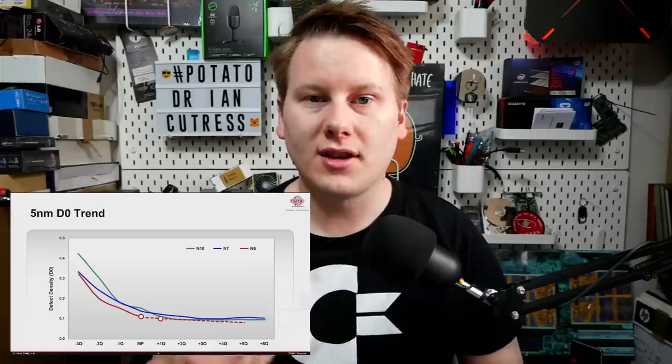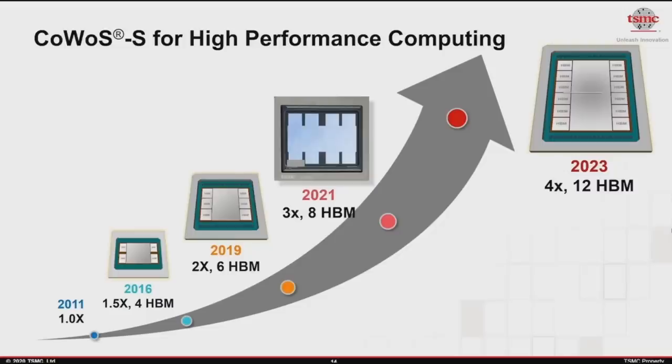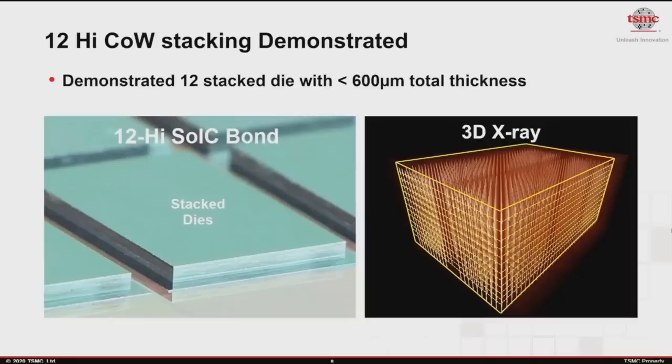Now, TSMC also does a lot of the packaging technologies as well. Last year they announced their 3D Fabric network array of packaging. So you can have HBM, you can have interposers, you can do their equivalent of EMIB or Foveros. They've got wafer on wafer stacking. They've got a special technology that allows them to stack 12 wafers with through silicon vias if they need to. I think that's pretty amazing. But all this comes at a cost. Exactly what cost would depend on how many, but also the priority order.